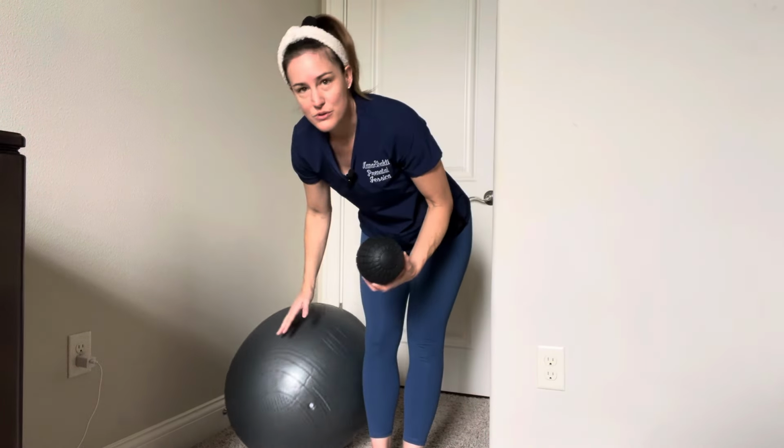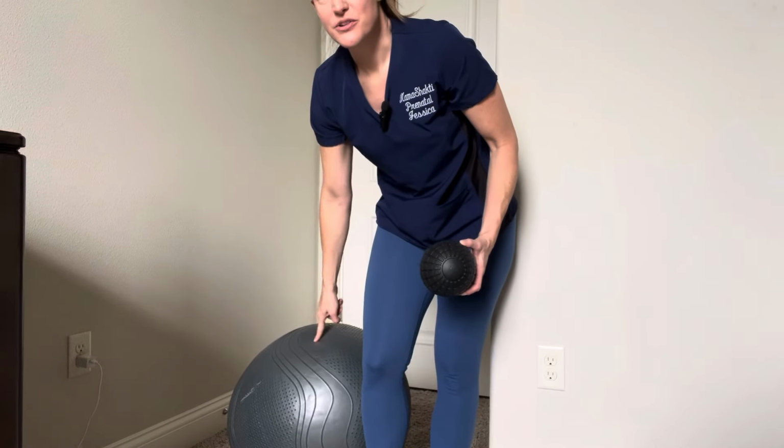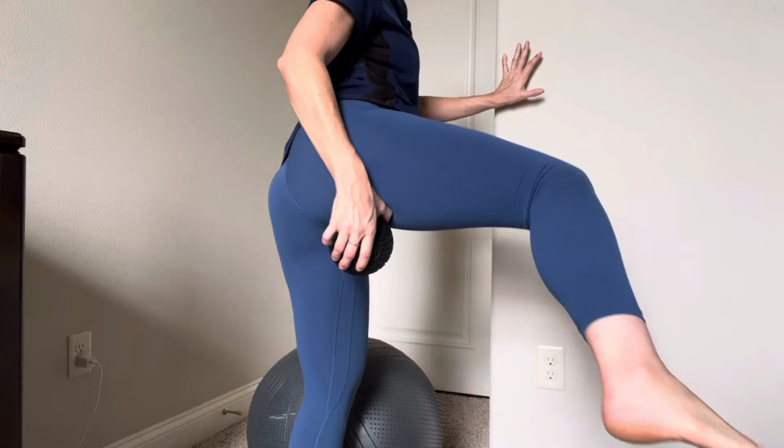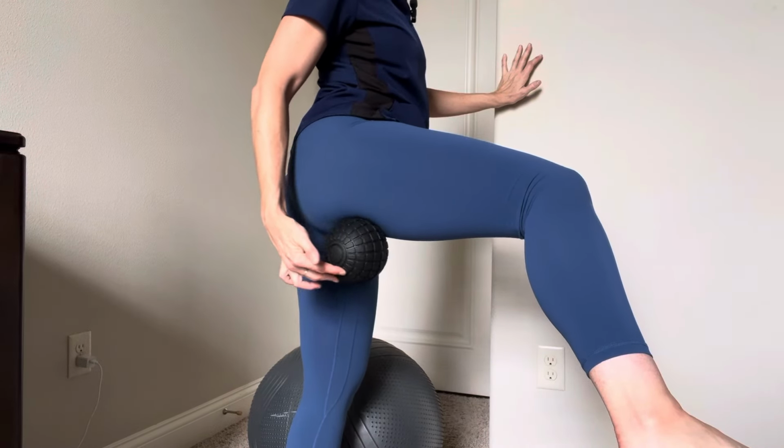Now, if you have a dryer ball that's made of wool, like those woolen dryer balls, that'll work too. And you're going to come to seated on a chair. So you're not going to do this on the ball. I'm just going to demo it on the ball. And we're going to put that ball right under where our glute meets our hamstring attachment. So right here. And we're going to just kind of roll forward and backward to release that muscle.